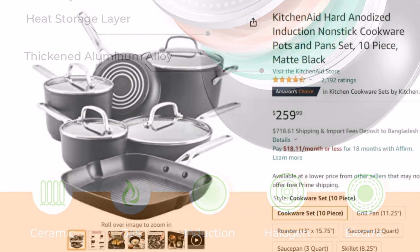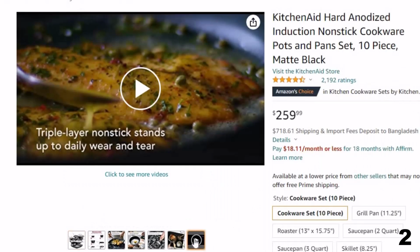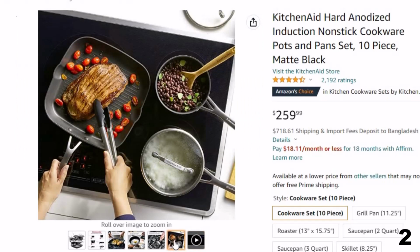The next is Number 2, KitchenAid Hard-Anodized. Now you can get it at around $260. Features of this product: consistent heat, with a thick, forged base designed to heat evenly for experimenting with new recipes and getting beautifully browned results on any stovetop.